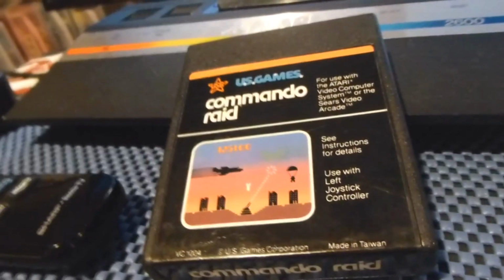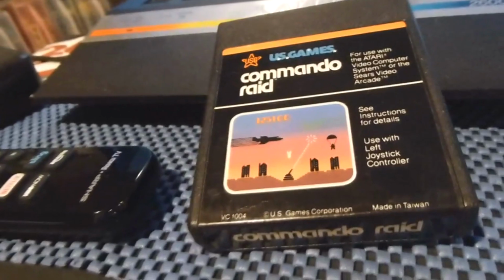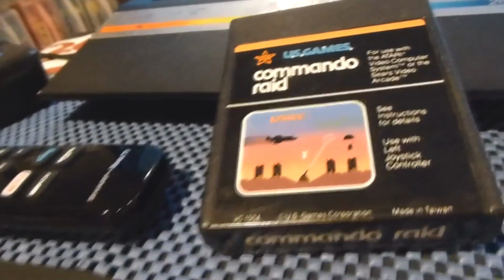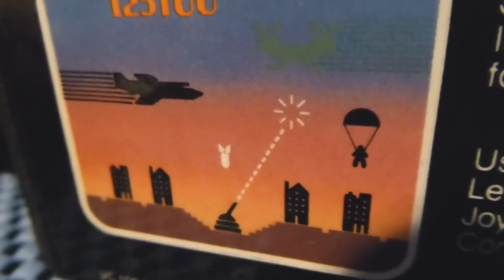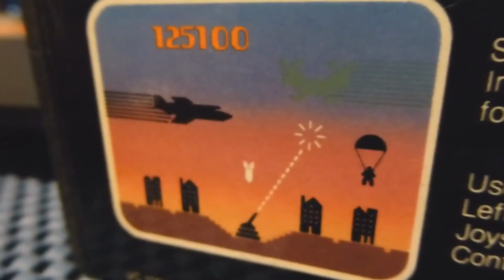And in the game itself, if you shoot down the helicopters, you get 200 points. If you shoot down commando paratroopers, you get about 115 points. And every 10,000 points, you're able to rebuild the buildings that are destroyed by your enemy. Now, how easy is it to get 10,000 points? Let's find out.